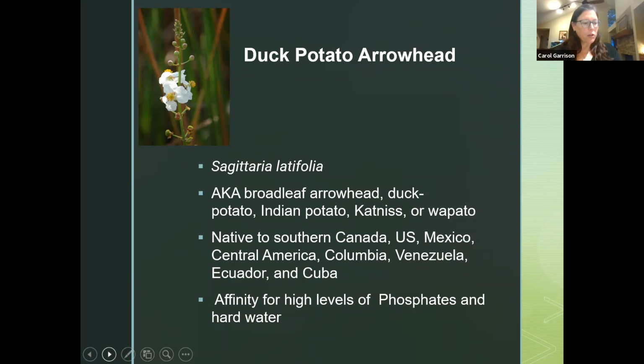The tubers can be eaten raw. They're also really good if you roast them or fry them. You can also completely dry them and turn them to grain. And we have made duck potato pancakes for kids out at the wetland, and they taste a little bit like cornmeal. In addition, the flower buds and the fruit are edible. So this plant was highly cultivated by indigenous peoples in this area. It not only kept their water sources clean, but was also a food source and a textile source as well.